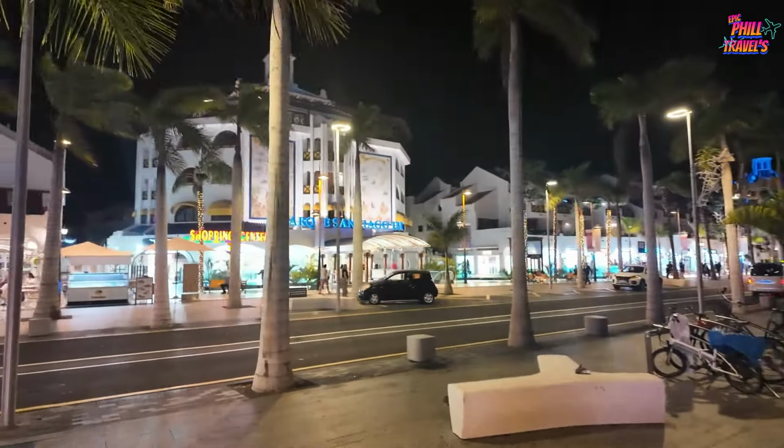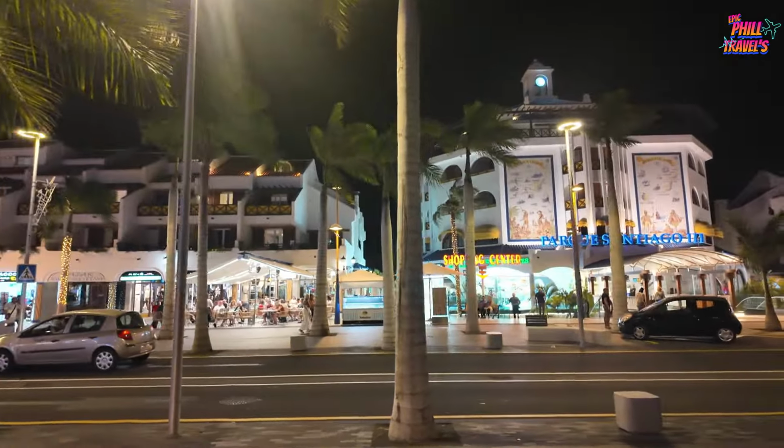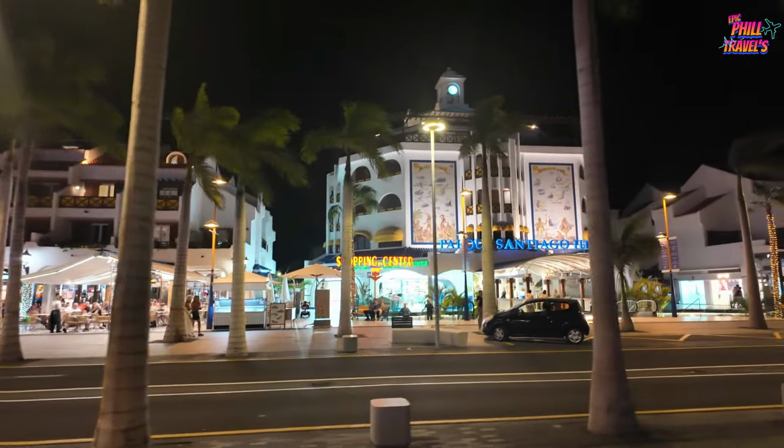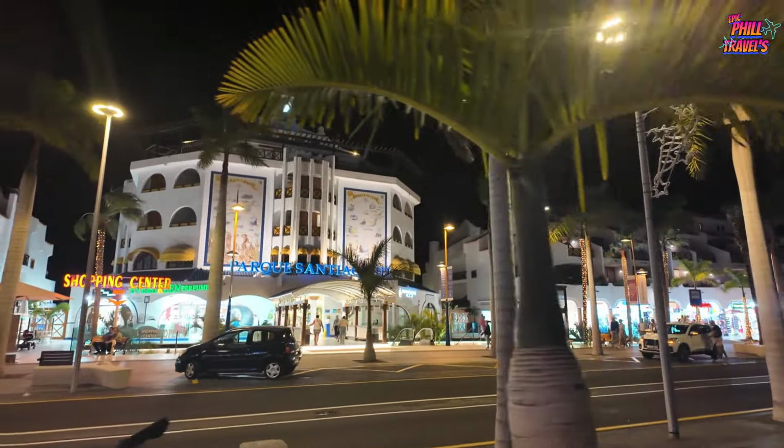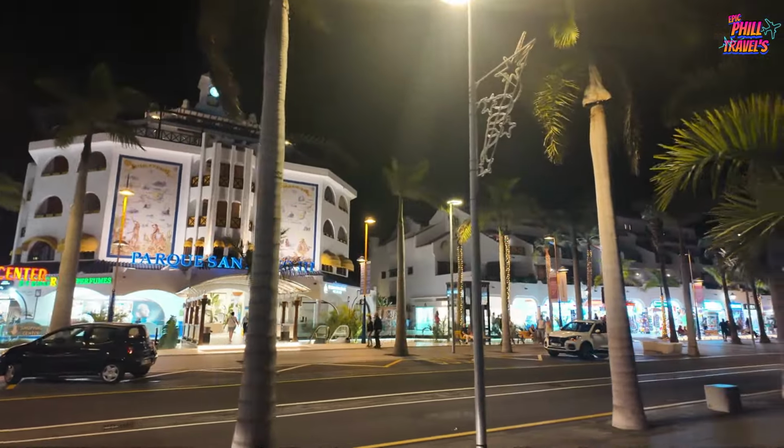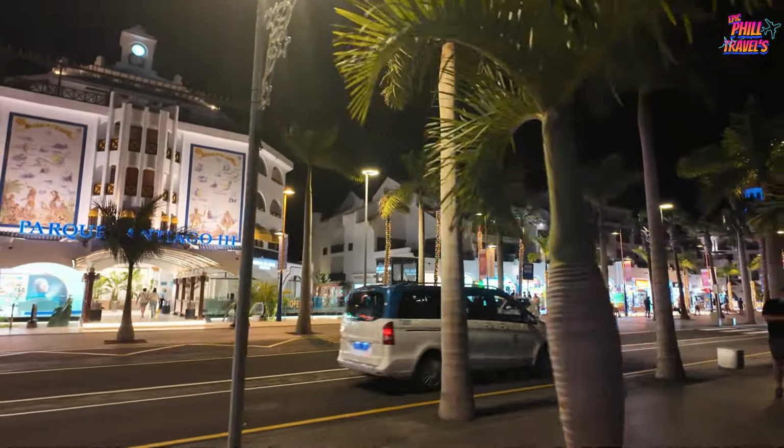Okay, that is the Park Santiago 3, and as you can see the signs, the shopping centre signs everywhere. There are so many shops down there that you can shop in, from gadgets to clothes, hairdressers, and obviously, as I said, sport shops as well.